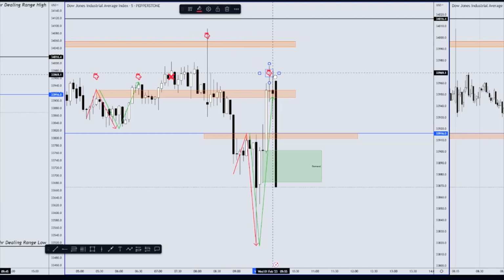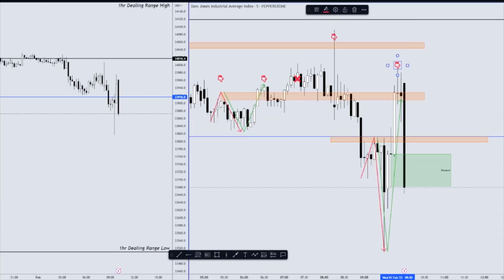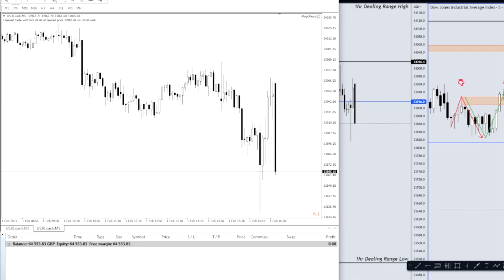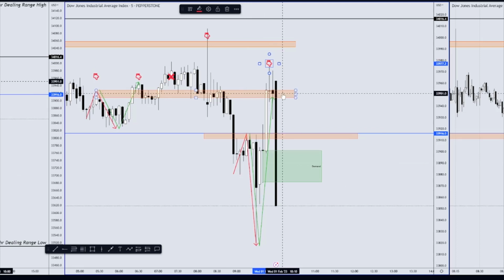So it looks like it's going to close the trade now. Come up to this zone. Let's find the open trade. Yeah, let's close it down. Okay. So at this height, it's in premium.